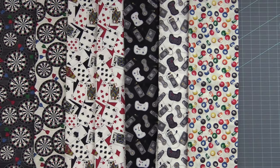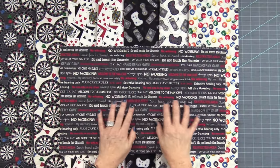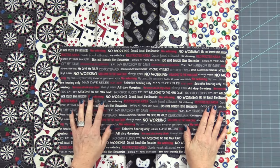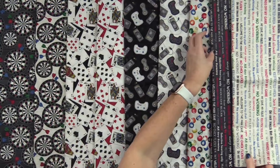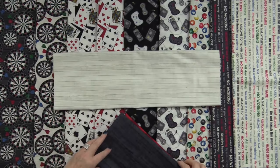And then we have this really fun print, the type print. Welcome to the man cave, always open, no working. My cave, my sanctuary, selective hearing only, all day gaming, no chick flicks. That's kind of fun, and that one comes in two colorways. So I kind of handpicked the bundle. And then we have two kind of basics, but I love it. It's kind of like wood paneling and the light and dark.